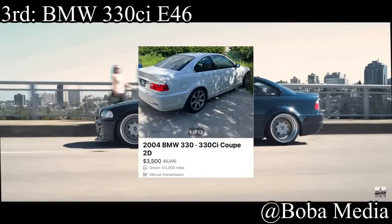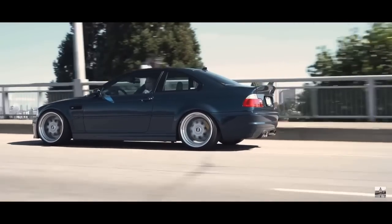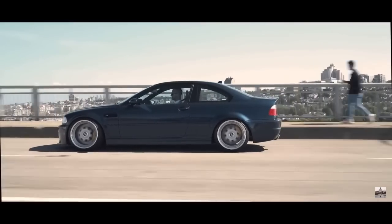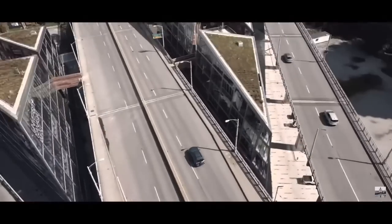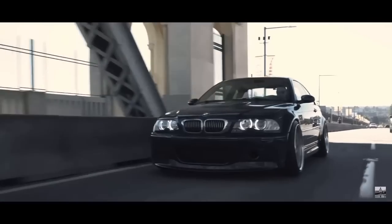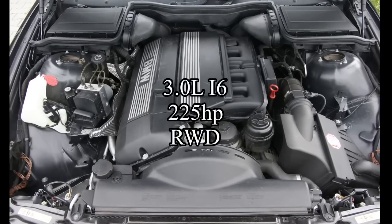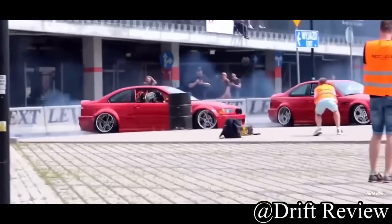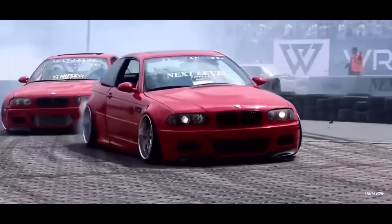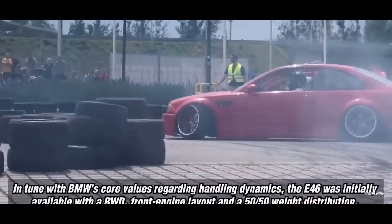Third place, though, is going to another German powerhouse, the BMW 330ci E46. You can also get a 330i. You don't have to get the coupe. I mean, it's a no-brainer that this thing is insane for drifting, and people just commonly sleep on them all the damn time. It hurts so bad. It comes with a 3-liter inline-6 making 225 horsepower, and it was rear-wheel drive. And I know you want your E30 or your E36 because that's what's popular right now and all the old TikToks. But if you put your biases aside, the E46 is literally just better for less the price.